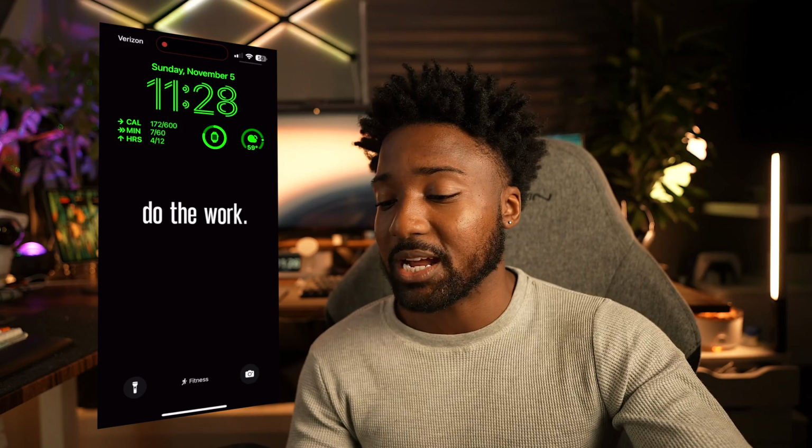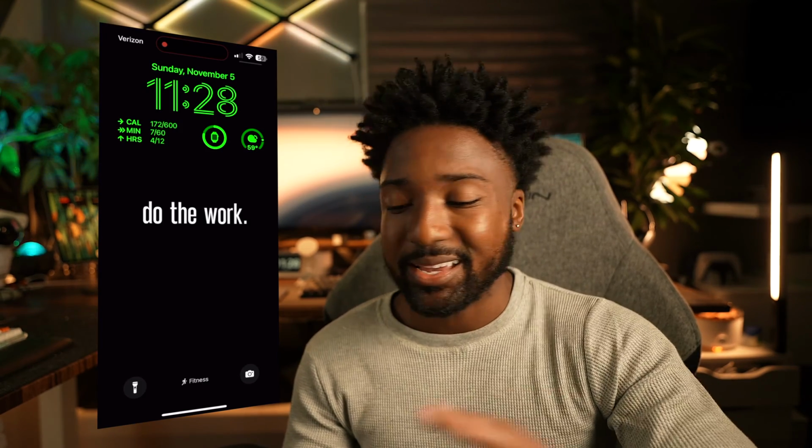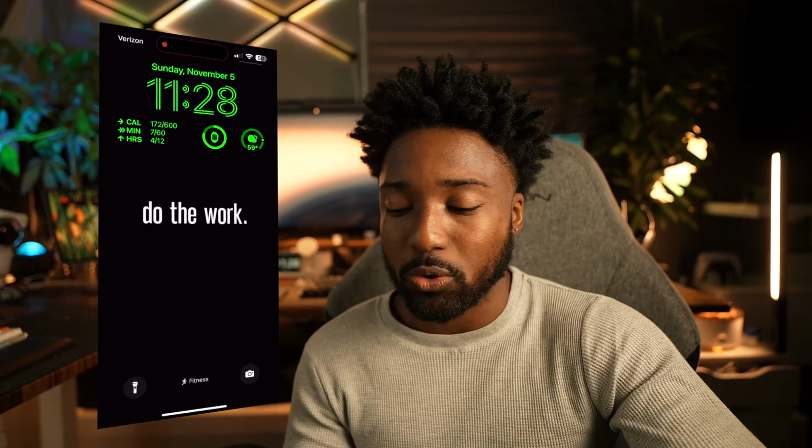It shows the calories that I burned for the day, how many hours I stand and stuff like that, and the battery of the Apple Watch and the weather outside. Just everything changes once I start a workout.